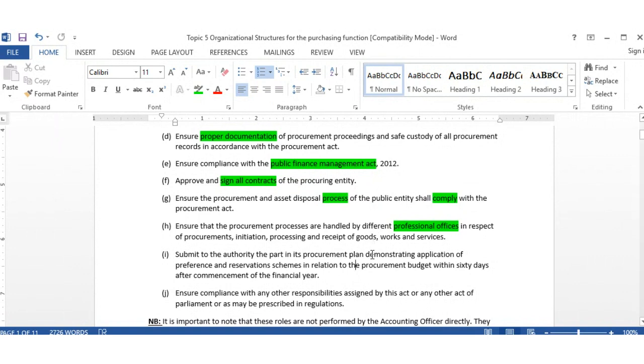So number 9 is to submit. The accounting officer must ensure that they submit to the authority. Now, the authority here is something you learned in procurement law. The authority refers to the Public Procurement Regulatory Authority, PPRA. Their offices are usually in National Bank headquarters, and I don't know what they call it nowadays because National Bank was swallowed by CBA. They merged.